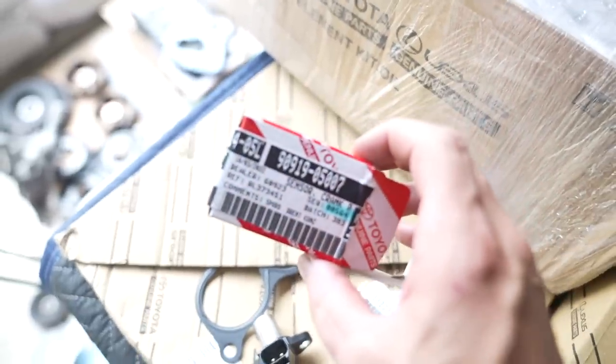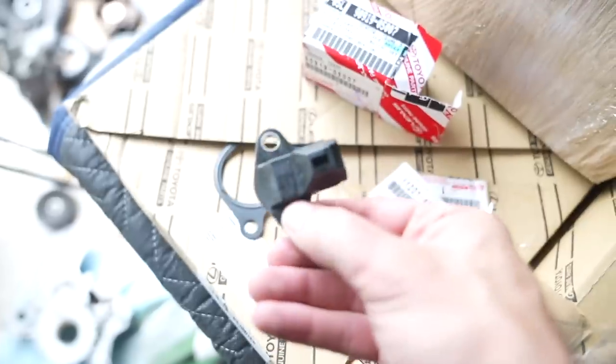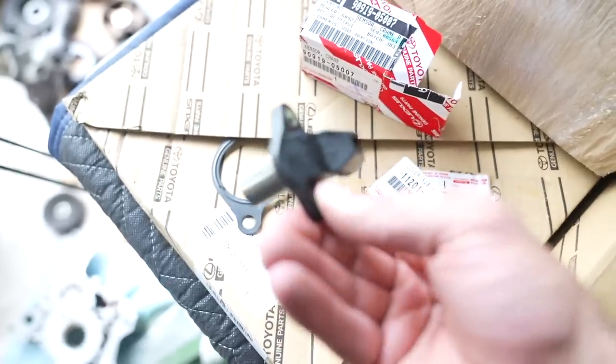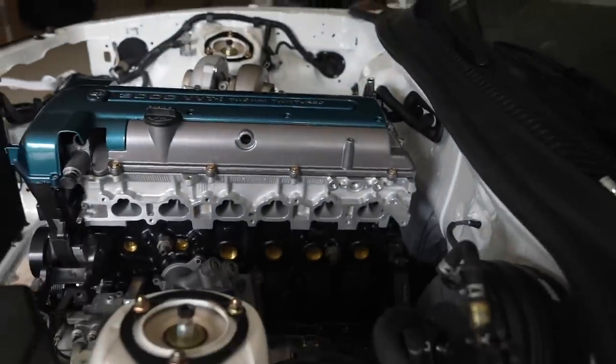Next up on the list is a new cam position sensor, also from Brent. And yeah, these are a little pricey, hard to find in at least good shape, but I was able to get a brand new one. Stoked on that. Gonna pop that in. That goes right there, and that'll be good.